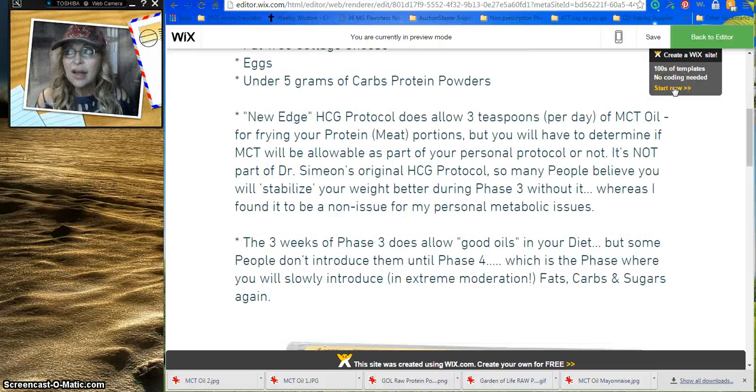Now, since I got my HCG injections from the company called New Edge, they do send, as part of their package, their dietary recommendations. And they do allow something that isn't mentioned in the Simeons protocol. They allow 3 teaspoons per day of MCT oil for frying your protein or your meat portions if you're a meat eater, which I'm not, but I needed this for my eggs, and I also needed it for my salad dressings.